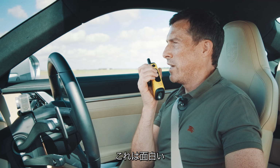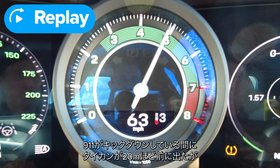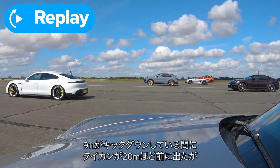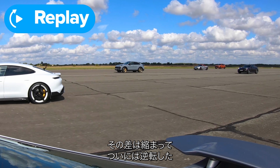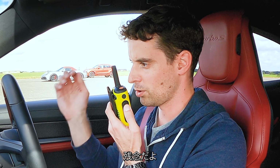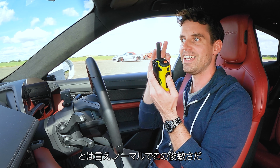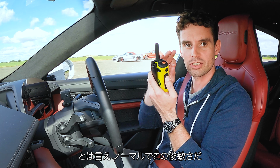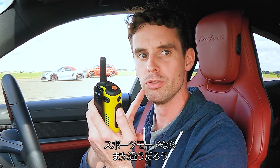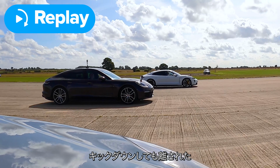Well, that was really interesting. When my car was kicking down the gears, the Taycan jumped ahead by about 20 to 30 metres. But then, Daniel, that gap just steadily shrank and then went in reverse, didn't it? Yeah, it was quite disappointing. The amazing thing is I'm in normal and the car responds as good as it does. So if I'm not in normal but in Sport Plus, I might beat you. Panamera, how was that? Sorry, I'm still kicking down.